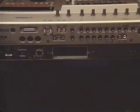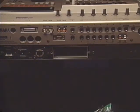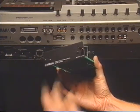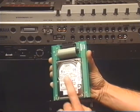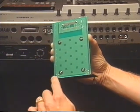Our first step in setting up the AW4416 is to install the hard disk. This is quick and easy to do. Make sure the power is off and the power cable is disconnected from the AC outlet. Remove the 2 screws that hold the hard disk adapter to the drive slot. Place the hard disk on the adapter, align the screw holes, and fasten the 4 screws. Make sure they are secure to avoid any vibration of the drive.